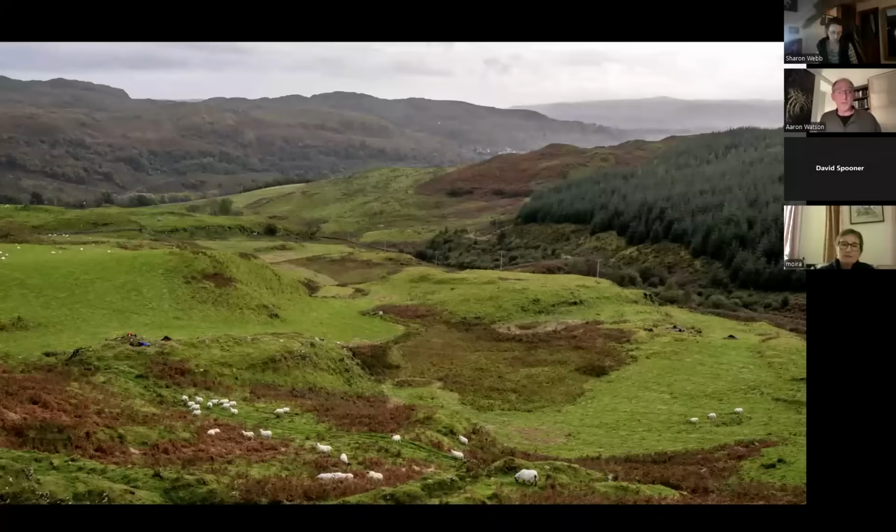All three sites that we investigated were carved into meta-basalt bedrock, and all had also been recorded previously by Scotland's Rock Art Project. I'm going to introduce each of those sites and go through a little bit of why the findings from them were significant.